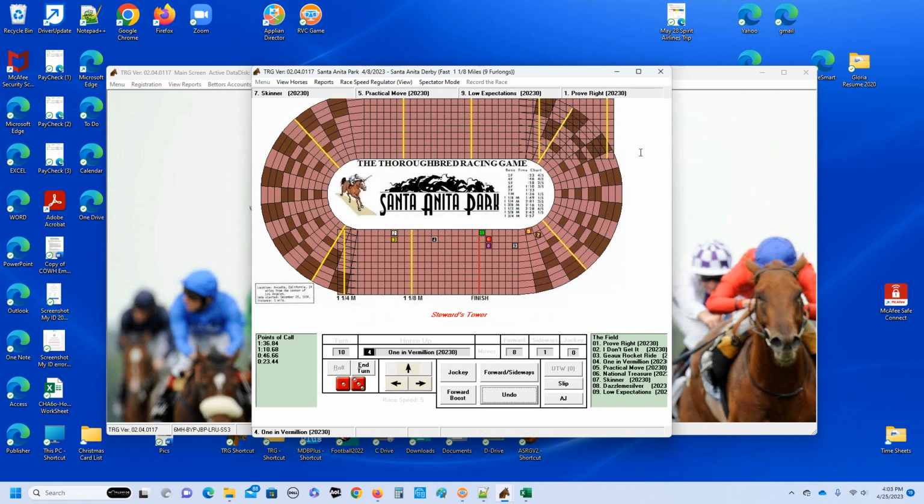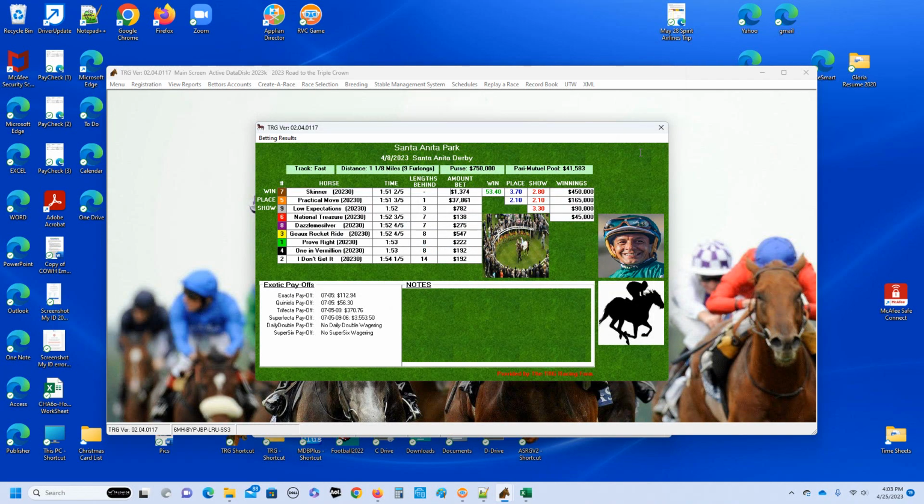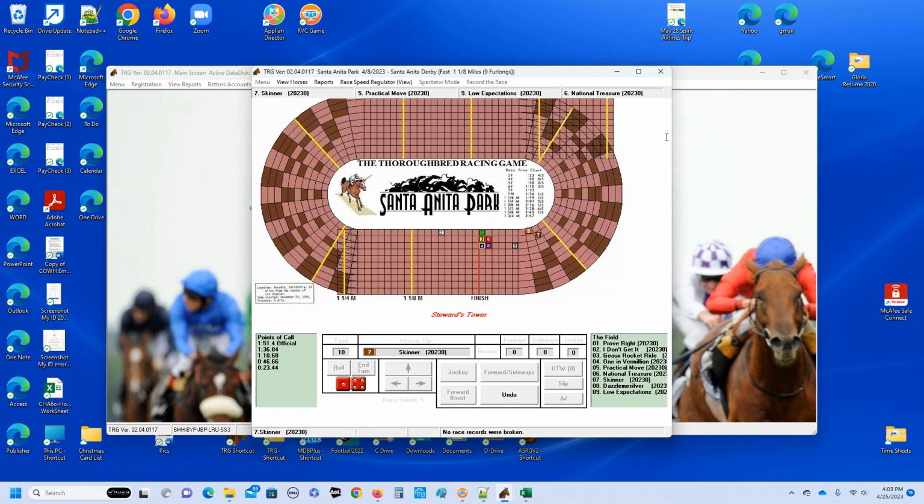And there's the finish. It looks like Skinner held off Practical Move. So Skinner with the win, Practical Move second, Low Expectations third, and National Treasure fourth. Skinner managed to haul off $450,000 in that race. Not bad.